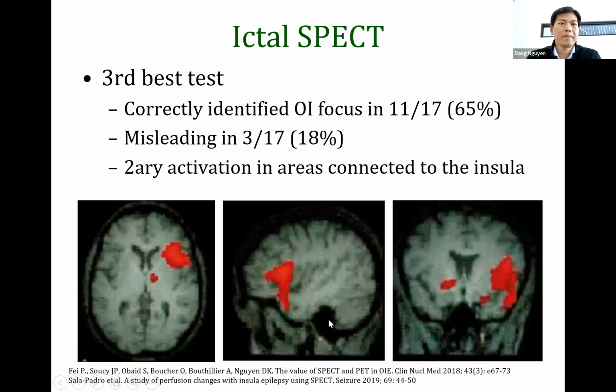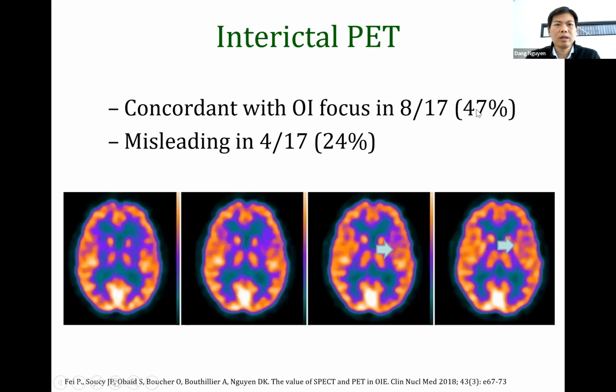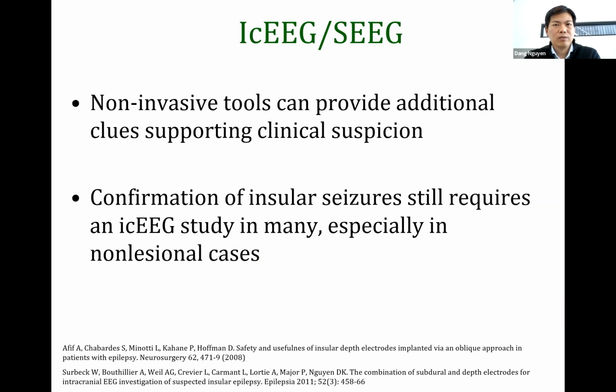PET has been less useful in our experience. It was concordant with the opercular insular focus in 40% of cases. But in the experience of Chassoux, for example, in Paris, she's had a better experience, probably because she co-registers the PET with the MRI, which can increase the sensitivity. So as you can see, non-invasive tools can provide additional clues to support clinical suspicion, but confirmation of insular seizures still requires an intracranial EEG in many cases, especially those who are non-lesional.